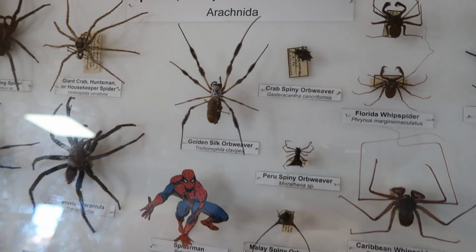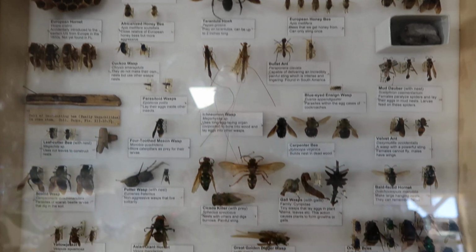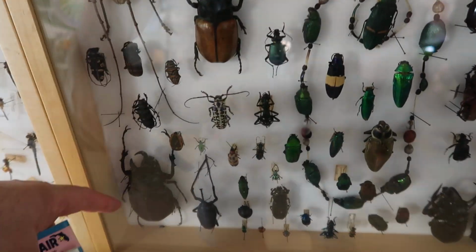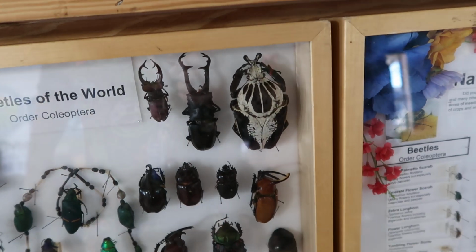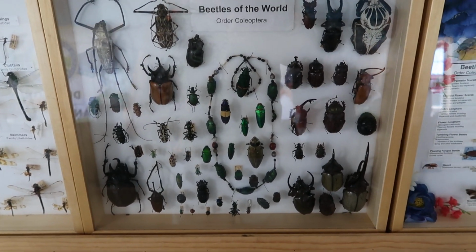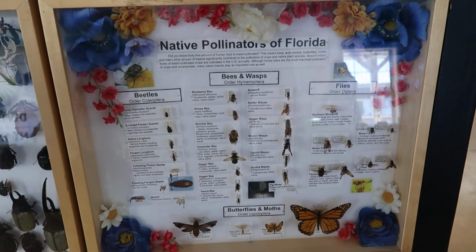I've seen those orb weavers. No thanks. These are wasps, bees, and ants. Look at those beetles. Look how big that one is. Wow, look at that. I can't get too close. With the window in front of it, it kind of makes it go blurry if I get too close sometimes. Some different bees, beetles, and flies.